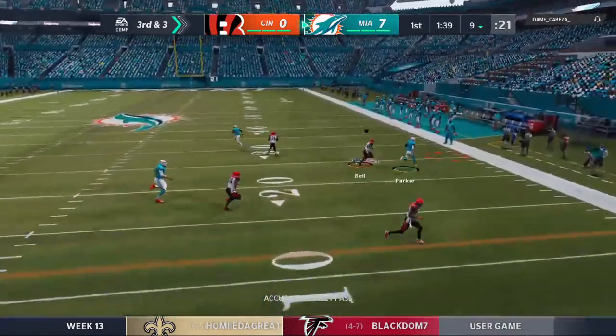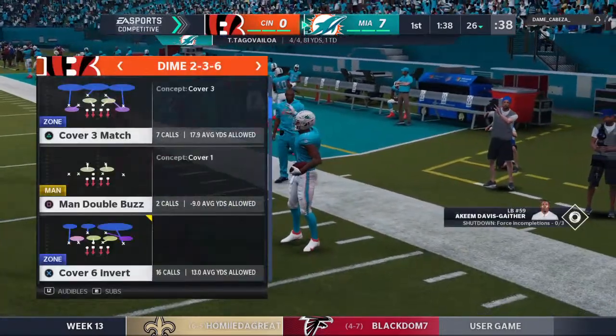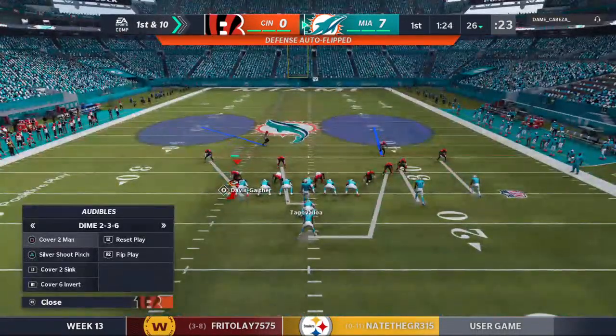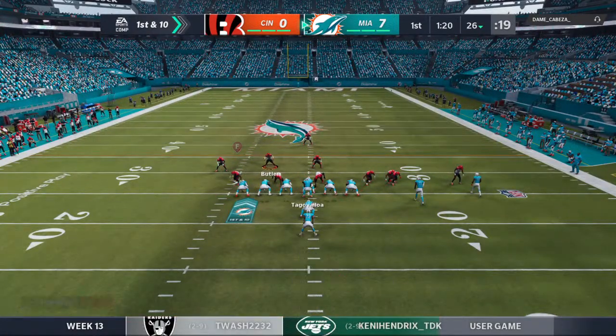Tagovailoa going to try and throw on 3rd down. And it's caught by Parker, and he'll take this across the 25 before going out of bounds. First time they've hooked up here. Good for 17 out of 1st down, 10 at the 26-yard line.